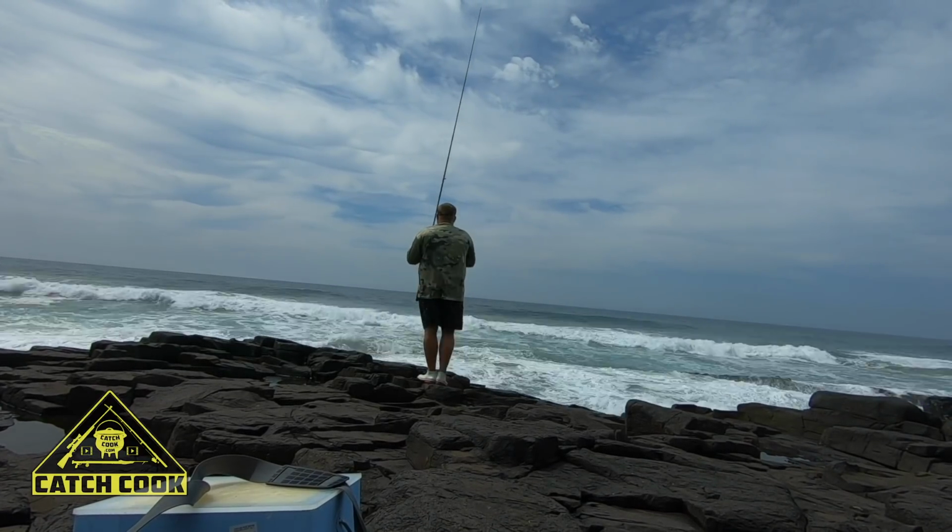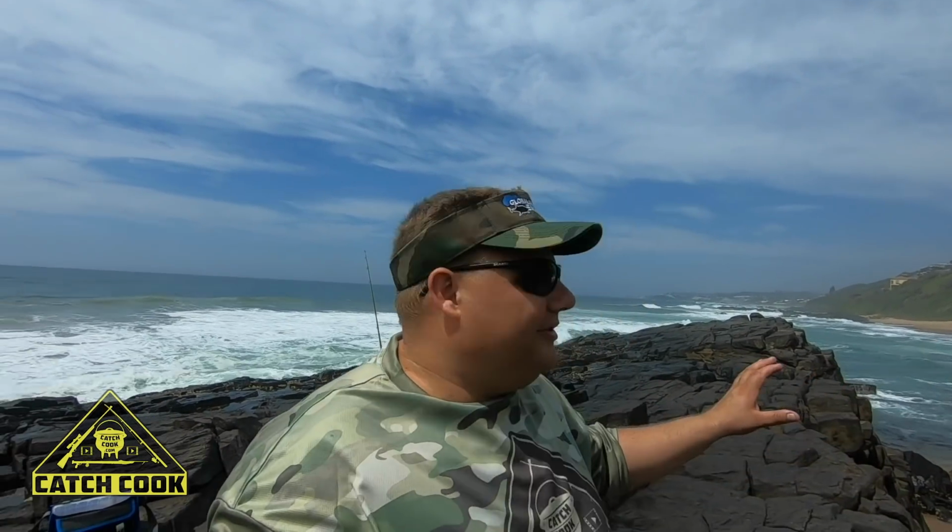Okay, so I've given it a good 3-hour session here. Not even the blacktail, not even the puffer fish want to play the game today. Apart from cleaning up all that rubbish, which made me feel good, and all the bits and pieces around the rocks, I'm actually going to put my tail between my legs. Fishing is called fishing for a reason, it's not catching. The north coast of Natal is difficult.